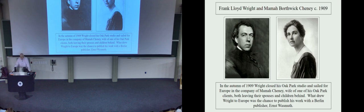What drew Wright to Europe, though, was that he had this chance to publish his works up until this moment. There'd been an offer from a German publisher called Ernst Wasmuth. So they set off for Europe, they go straight to Berlin, and then actually spend the better part of 2 years in Europe. He supervising his work, his publication.